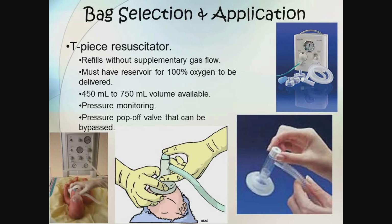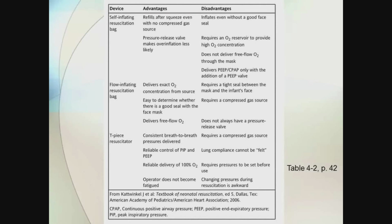Which one you choose depends upon where you work, but I'll be honest, probably the majority of the places use the self-inflating bag. It's the easiest to operate. And in Walsh, this table goes through the advantages and disadvantages for each of the three devices. And it really depends on, to some extent, experience of the individual.